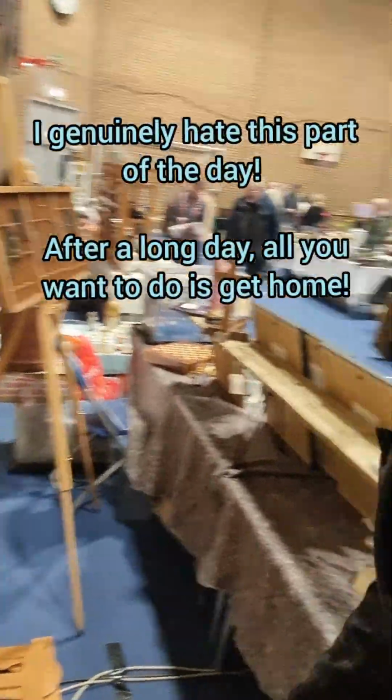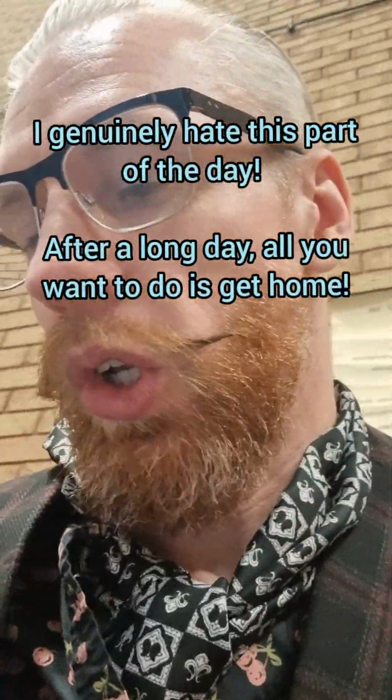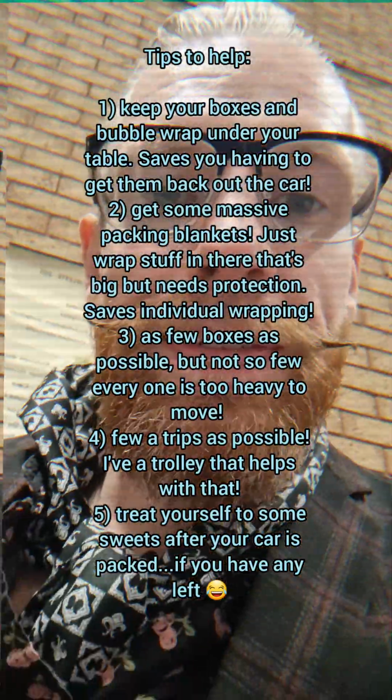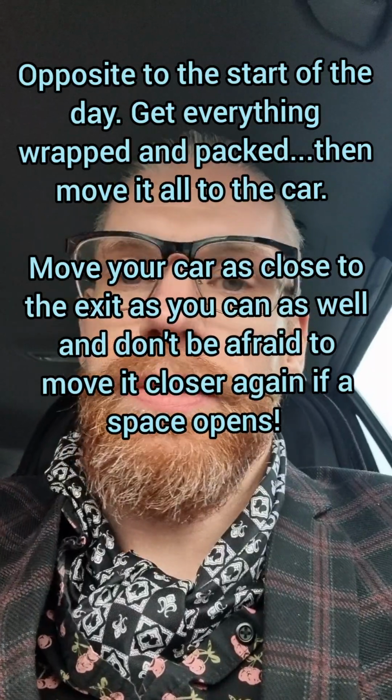Gonna start packing up because most people are starting to pack up now. The worst part of the day, just getting all your stuff back in, but if you can see the table, it's looking quite light. I've sold quite a bit, so hopefully pretty quick I'll just be able to shoot off. Right, so that's it, end of the day. Everybody's packed up a little bit early, the fair's finished a little bit early, which is never too bad. So basically I've got all my stuff put away, wrapped in bubble wrap and all that lot. I just need to get it in the car. As you can see, the car's empty, so last bit of the journey.